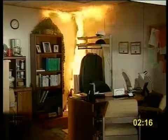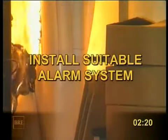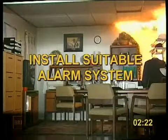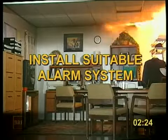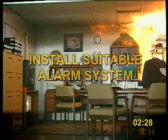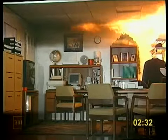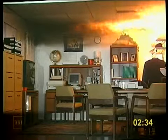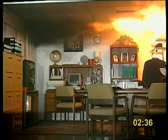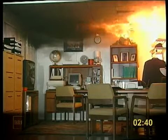And this brings us to our next piece of advice. Make sure your office has detectors installed that not only have an alarm, but which are part of an automated system which calls the fire brigade. You can see by the speed and intensity of the fire how important early firefighting is, especially when you realize what's happening above our office.